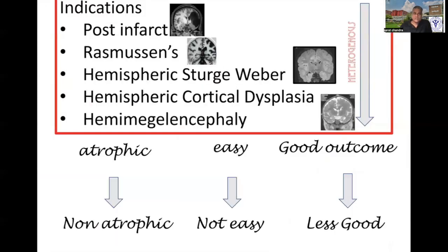Mayer. Now we need to understand that the indications for hemispherotomy could be widely heterogeneous. It could be something as straightforward as a post-infarct condition to something as complex as hemimegalencephaly. And likewise, the outcomes of these pathologies are also not equivalent. So post-infarct has the best possible outcomes. Rasmussen has an intermediate outcome, whereas hemimegalencephaly has the least possible outcomes.